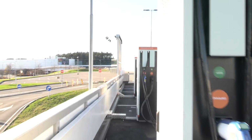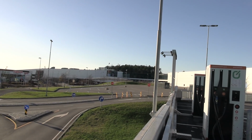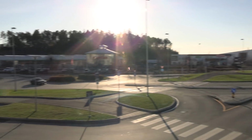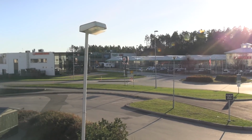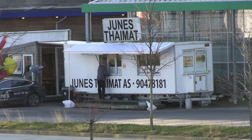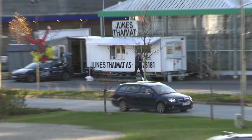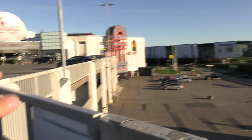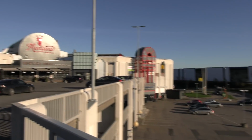So let me show you the surroundings here. We have more of these chargers here. And then normally this is a very busy shopping mall area. Plantation is over there. We have burger. Oh, the Thai food. Look, the Thai food is open. Oh, maybe I should check it out. They have one Thai food over there, and they also have one Thai food inside the shopping mall, which is maybe closed there. But McDonald's is open.